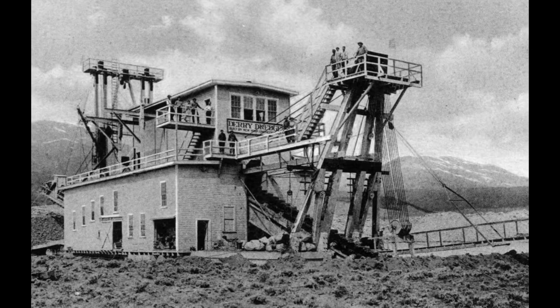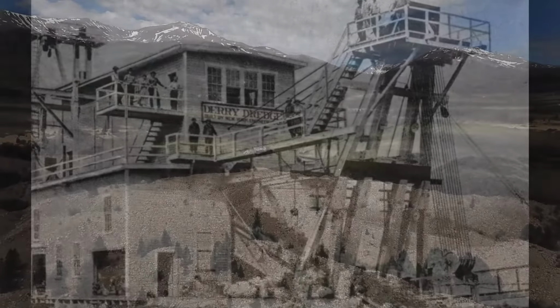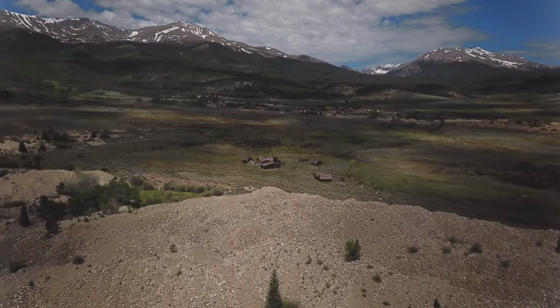The dairy dredge is long gone, but the remains of the mining camp linger on, and the tailings left behind by the dredge remain and are the focus of today's mining activity.